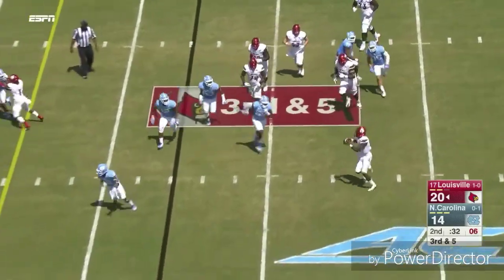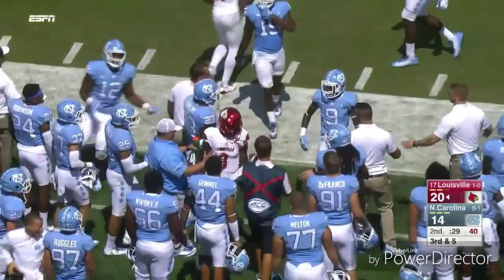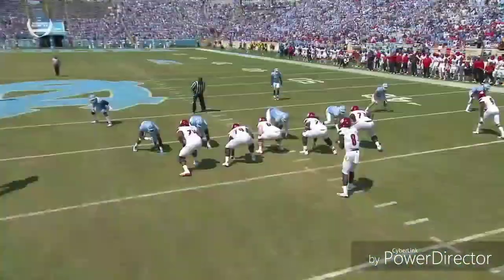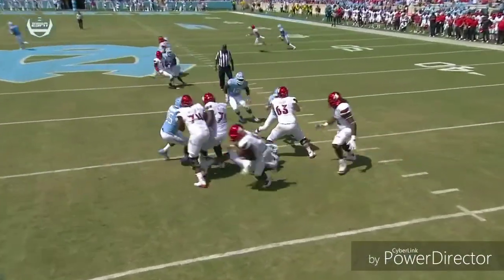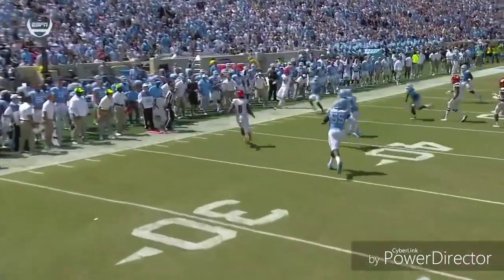Lamar Jackson, oh my goodness, how did he get out of the arms of Jalen Dalton? Scoots out of play, picking up the 1st down at the 40-yard line. Slippery. He's always been so fast and agile, but now he's stronger than he ever was at any point last year.